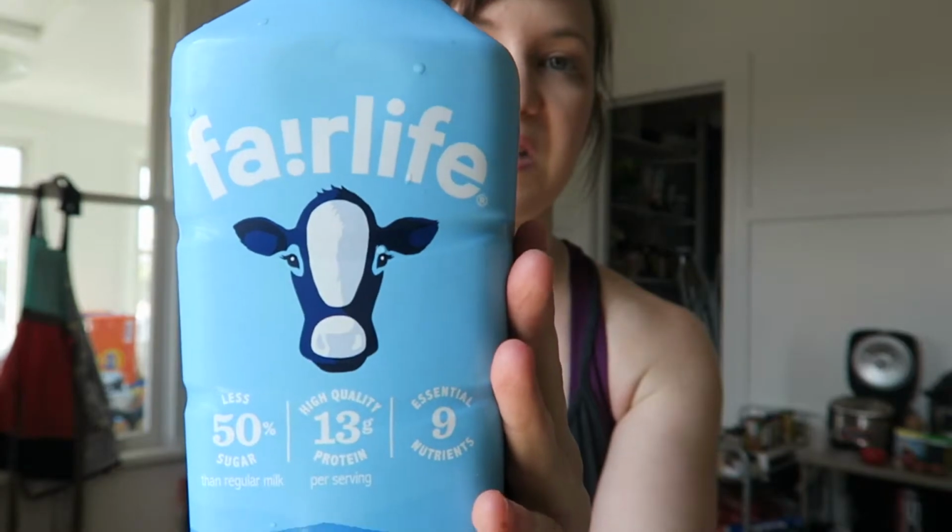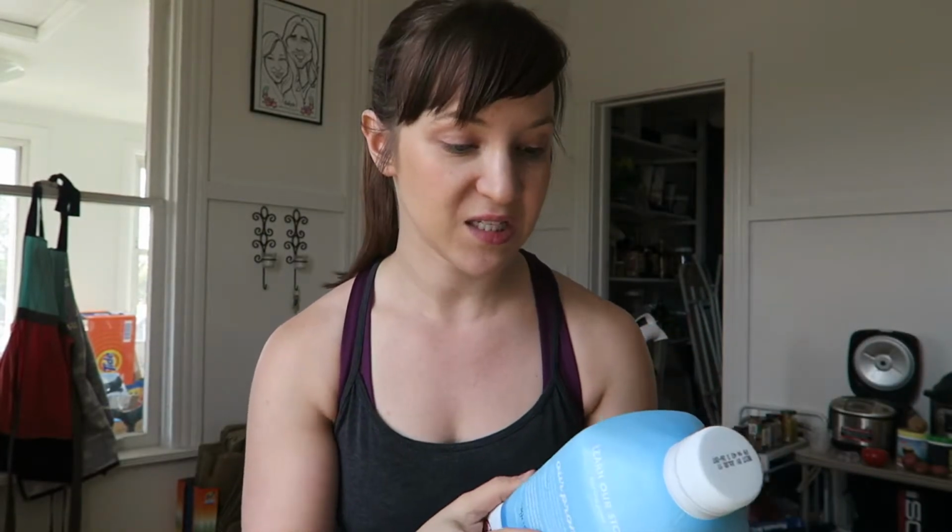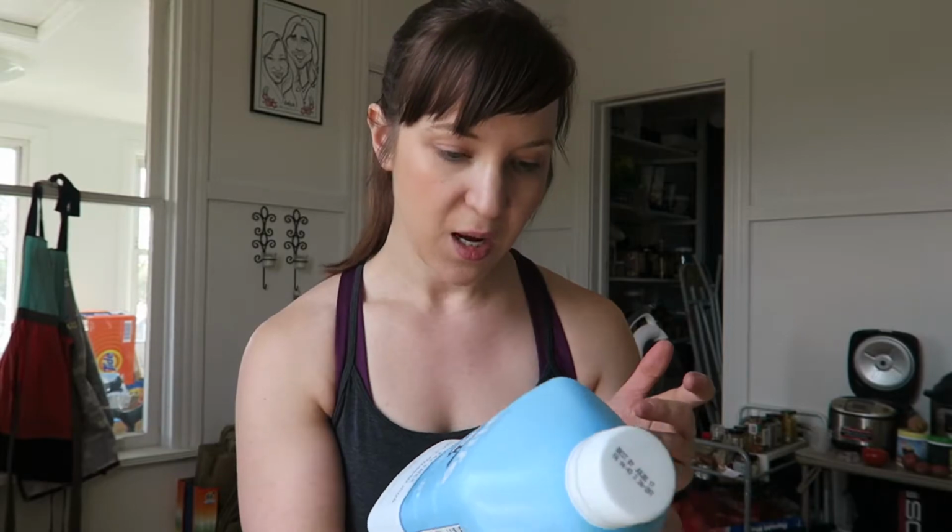So this next thing that I bought, I have mixed feelings on, and I'm curious to know what your opinion is on it. So I've been buying this Fairlife milk, and I believe this is from Coca-Cola. I think this is the Coca-Cola brand. But basically, because nobody's drinking soda anymore, Coca-Cola was like, shit, we have to come up with a new product. And so they started making milk. And originally I was like, really? Coca-Cola, I'm not gonna buy your milk, it's probably crappy.